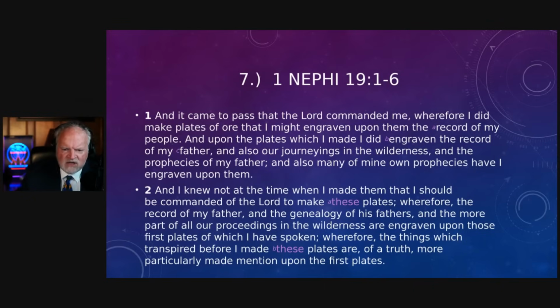He goes on, and I knew not at the time that I made them that I should be commanded of the Lord to make these plates. Wherefore, the record of my father and the genealogy of his fathers and the more part of all our proceedings in the wilderness are engraven upon those first plates of which I have spoken. Wherefore, the things which transpired before I made these plates are of a truth more particularly made mention upon the first plates. Okay, why is Nephi obsessed with letting the reader know all this stuff when the reader doesn't need to know any of this stuff?